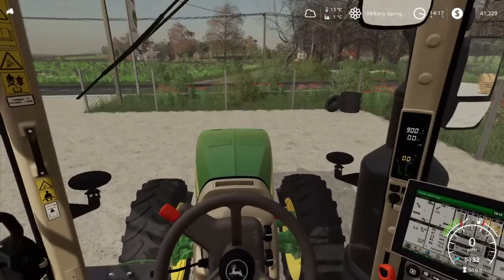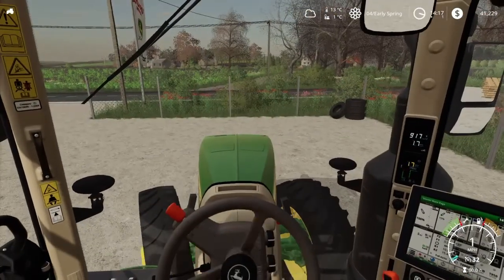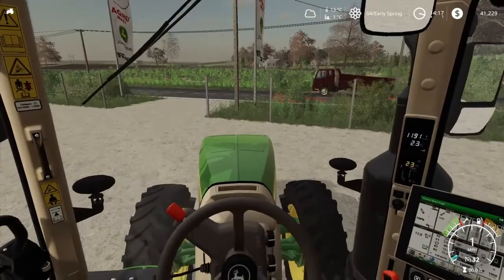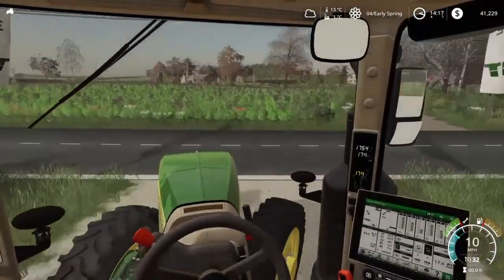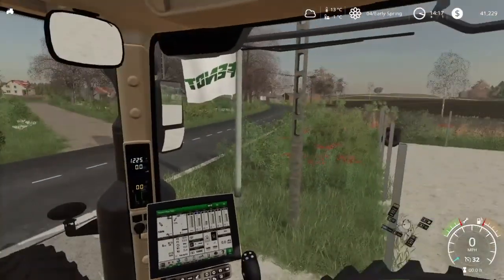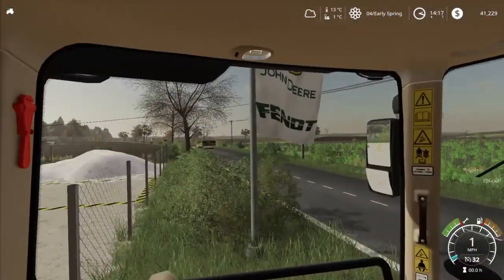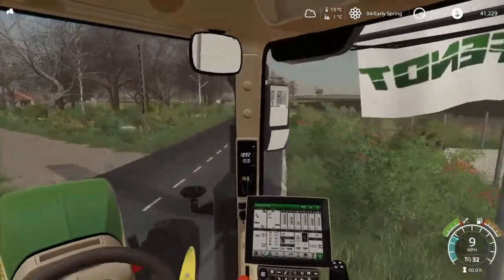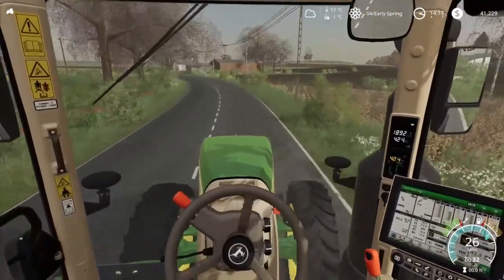But I'd be lying if I said I wasn't worried, but it is what it is. Right, let's go, head back to the farm. The ground temperature is still a little bit cold to get some planting done. Oh wow, look at that. Oh, I can feel the power from this tractor.